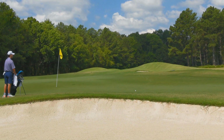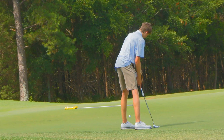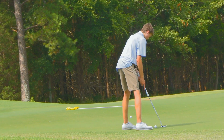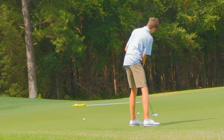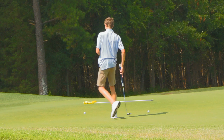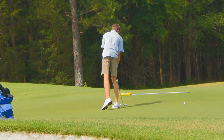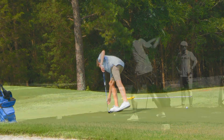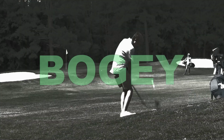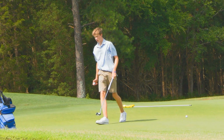And then here it sucks to be trying to get up and down for par. It's kind of a tough shot over this bunker with a heavy slope from left to right. Trying to make this, just barely missing for my first bogey. It sucks to bogey a par 5 like this. But the scorecard looked pretty clean so far, and my swing is coming together as the round goes on.